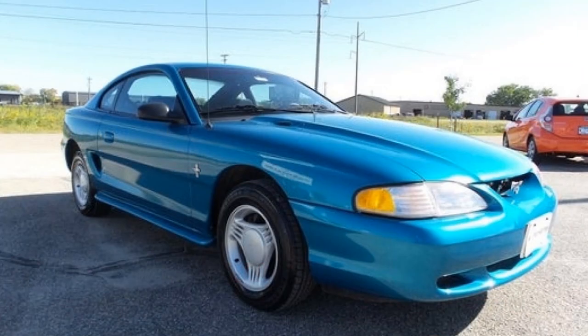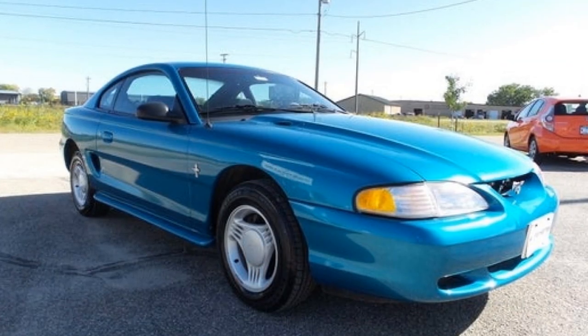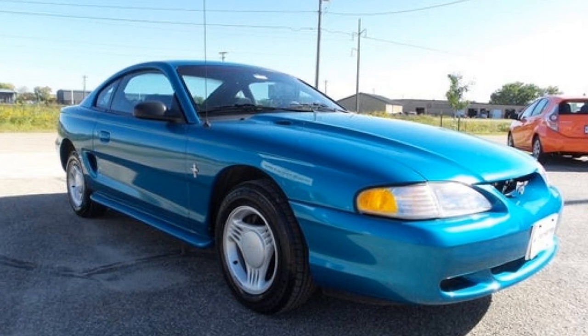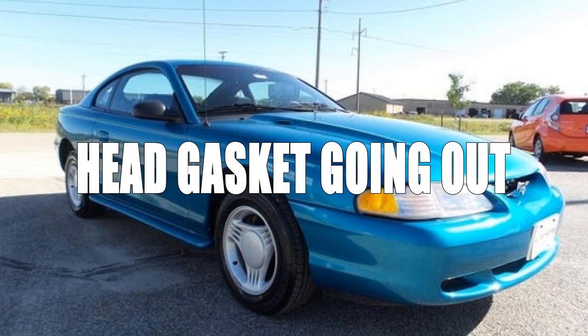Now, I'm sure you're wondering, what about the V6 model? Well, those are pretty dang reliable, cheap, and can make some mad power cheaply. And the main issue is head gaskets going out.